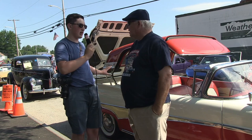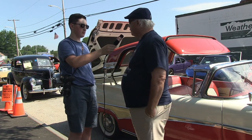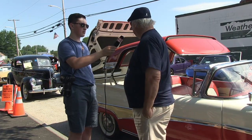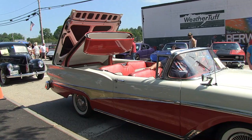Any custom parts on the body of the car? Not really. It's pretty much stock. Nothing special about the car. It's the way they were built. Okay.